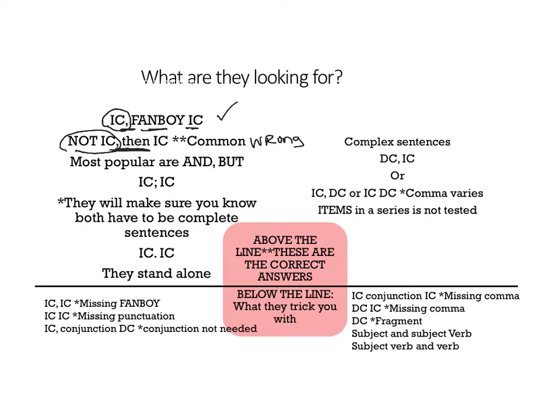There's a lot of fanboy conjunctions, but really the ones that they test are and, but. Those are going to be your most common. So this is the first way that they're going to combine the sentences: complete sentence, comma, fanboy, complete sentence. They're going to trick you by putting a complete sentence, comma, then, and then they're going to use and, but. The next way they're going to combine them is with a semicolon. The way they trick you is they will put a fragment and then a semicolon and then a complete sentence. So you have to make sure that you know it is a complete sentence. And then the third way that they will do it is with a period. Complete sentence, period, complete sentence.